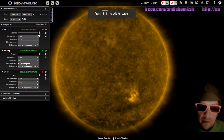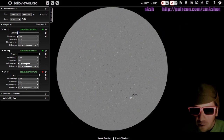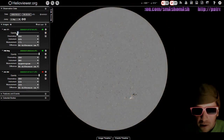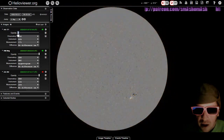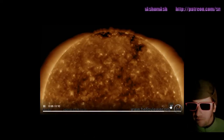First, we're going to look at helioviewer.org and look at the fields, and there you see the field associated with that plage. Pretty low levels of solar activity here, and we see some upgrades to the DSCOVR data. We'll get to it in a moment.